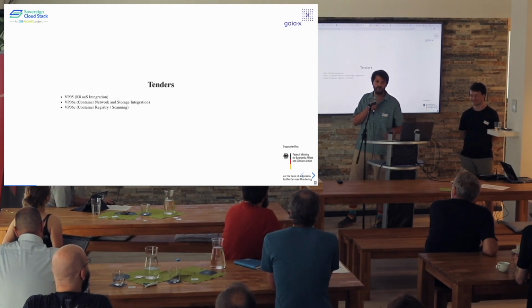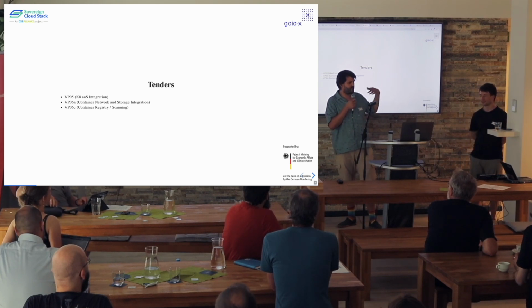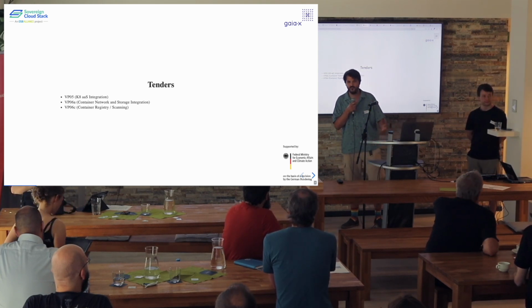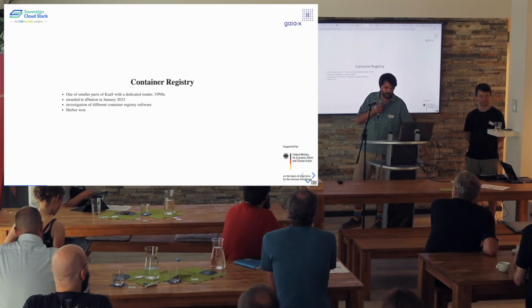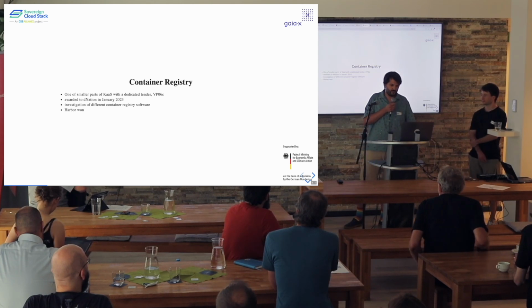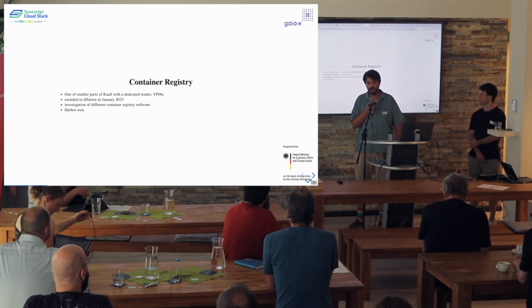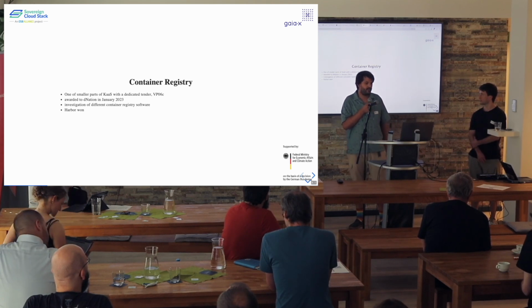Okay, I will cover them from bottom to up because it fits a bit better to the second part, so I decided to do it that way. We have the container registry. That is the tender that was awarded in beginning of 2023 to D-Nation.